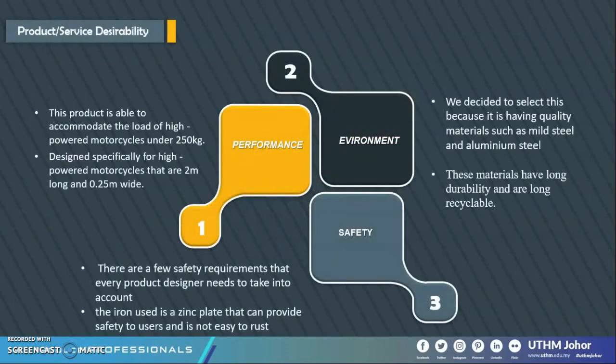We have product or service visibility. We actually have five, and the first one is performance. The second one is environment. The third one is safety. Another two I will explain later.